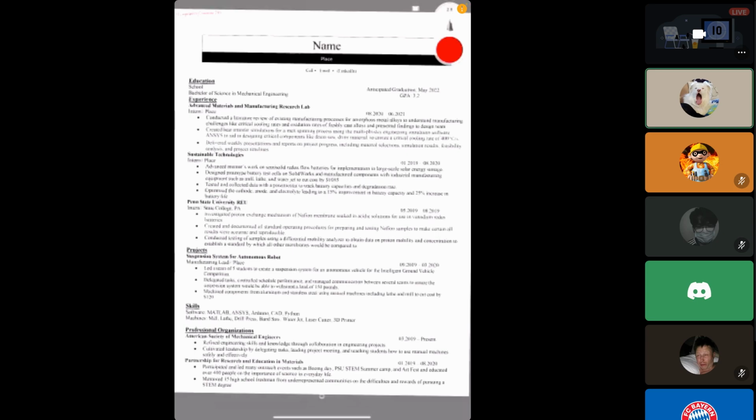So that's what I get. I think it's broken up into education, experience, projects, skills, professional organizations. I noticed that they have spaces between their projects and skills, and then skills and professional organizations, but they do not have spaces between education and experience or experience and projects.